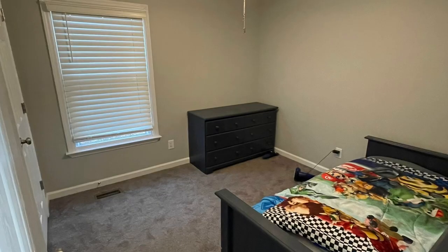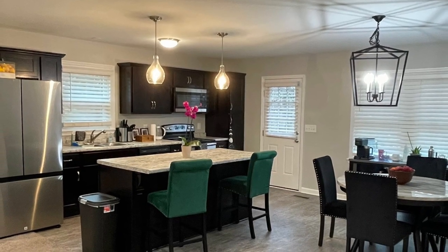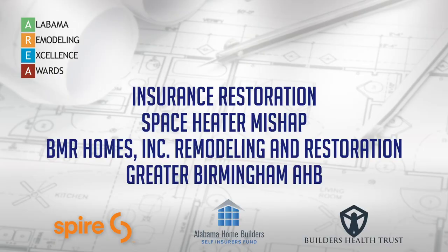New windows were installed throughout the whole house, helping to make it more energy efficient, and the built-in garage was mitigated and repaired. New lighting fixtures throughout, including pendant lights above the kitchen island and the chandelier in the dining area, complete the design.